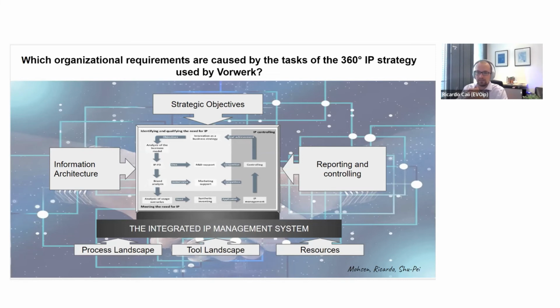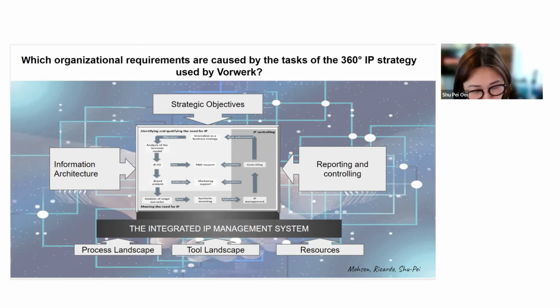Shupei, would you like to add something? Did I miss something? There's silence, so I guess not. I don't really have to add anything.